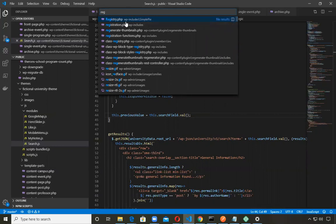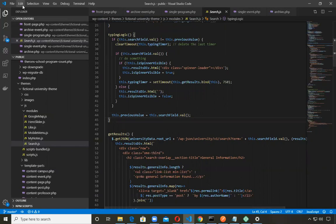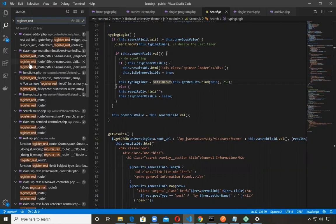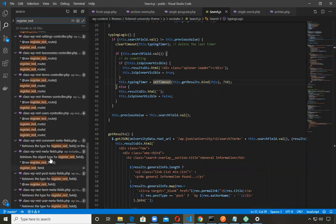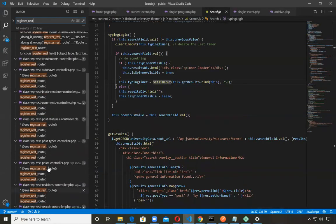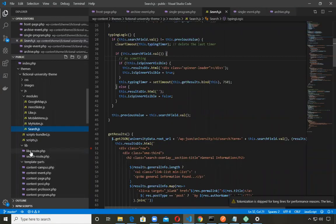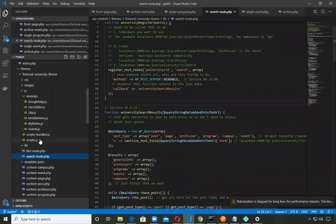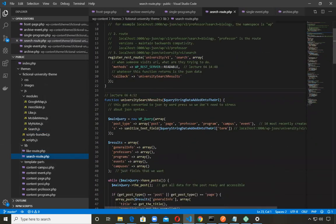So let's see here. I think there's a method called register REST API. I'm just trying to remember where I have that. Okay, here we go. In my library for this particular theme, the name of the function is called register REST route. And again, it's nothing I wrote. It's actually in the WordPress documentation that you could take a look at.